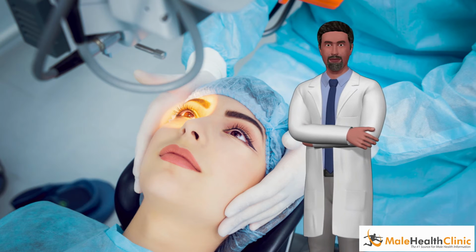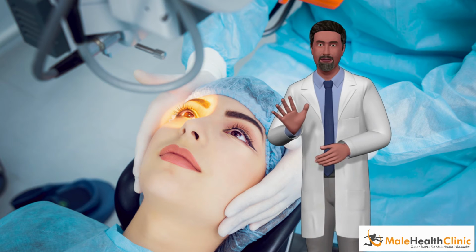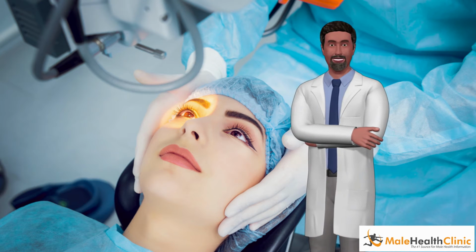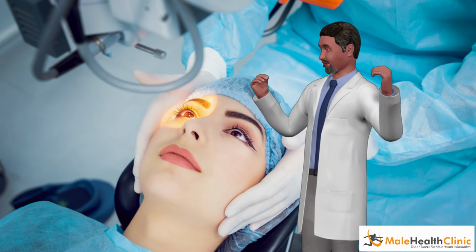Numbing eye drops will be applied to the eye to serve as a local anesthetic. Since the eye's natural tendency is to blink when it comes into contact with foreign items, it is necessary to secure the eyelids to keep them out of the way of the laser. This is done using an instrument called a lid speculum.